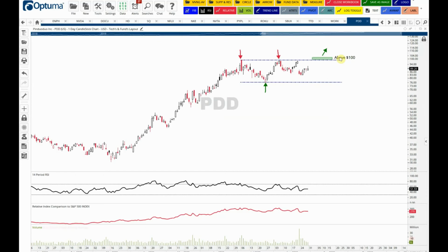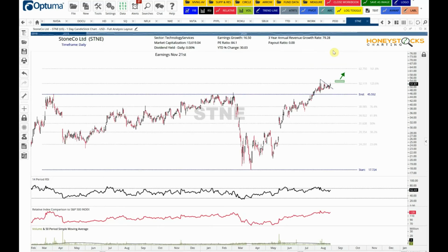I think Pinduoduo above $100. I think it's in a consolidation at the moment. So again, I think above $100 there, and it probably starts to fly.